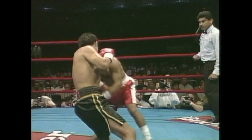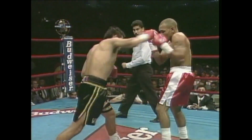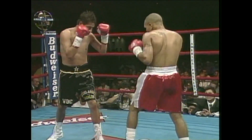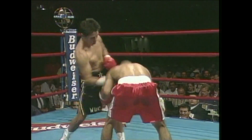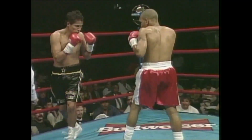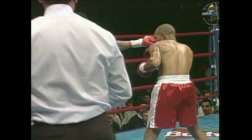Gotta like his hand speed. Very workmanlike performance now by Miguel Angel. He's landing with all of these punches. Very accurate and, frankly, very sharp here tonight.